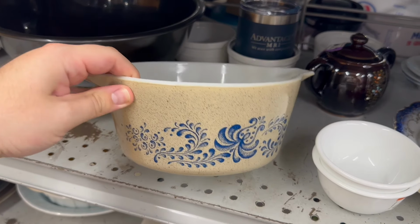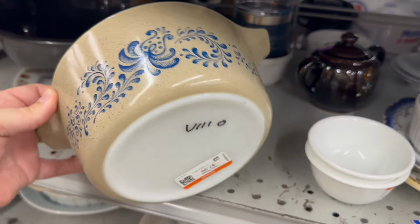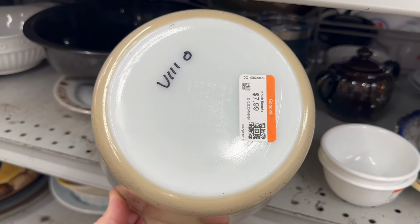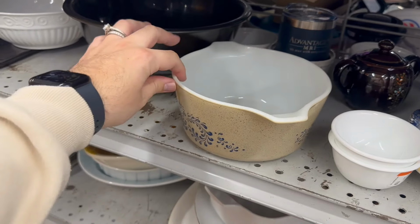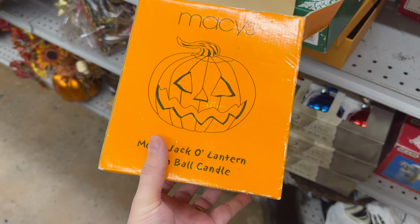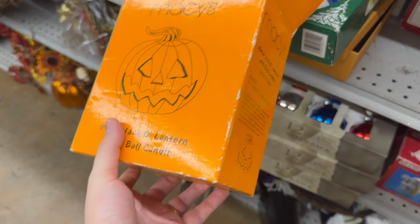I also love coming across vintage pieces like these Corningware or Pyrex pieces. I absolutely love it, you guys. This was actually a Pyrex piece at $7.99. I really, really love this color and this part of this collection. And it's just ultra fun finding such amazing pieces. But holidays, I feel, are definitely going to always be my favorite find.